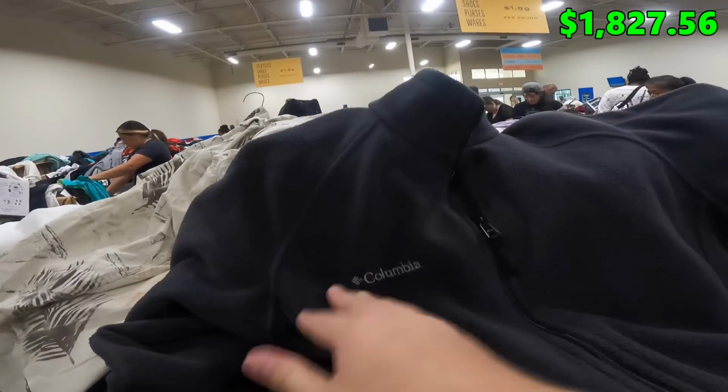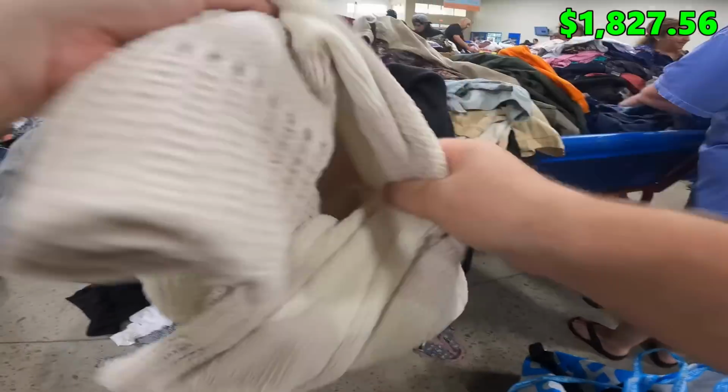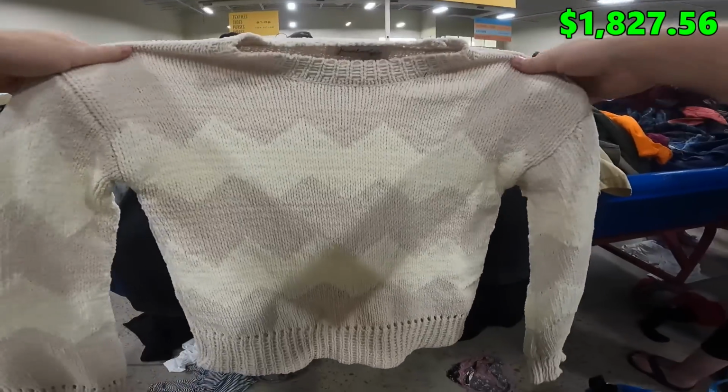I just found this little Columbia fleece. It's a women's size medium, just black. Nothing wrong with it. Not worth a ton of money, but it's so cheap, we'll grab that. I also found this little, I think it's a Kendall and Kylie sweater. Never seen that brand before. I've heard of it, never found it. Looks kind of cool, we'll grab that.